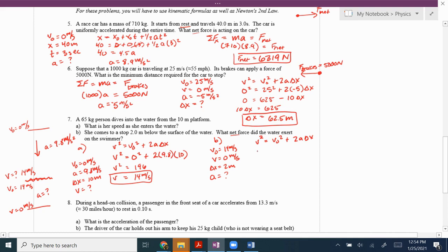We have final velocity is 0, initial velocity is 14, and the distance is 2 meters, right? So 0 squared is obviously going to be 0. We can subtract the negative. 14 squared is obviously going to be 196, so that's going to give you a negative 196 on this side, equal to 4 times a. Divide the 4 over, and you're going to get the acceleration is negative 49 meters per second squared.